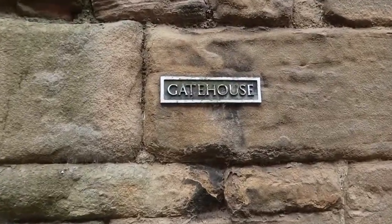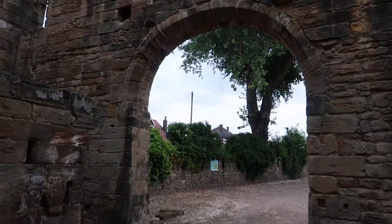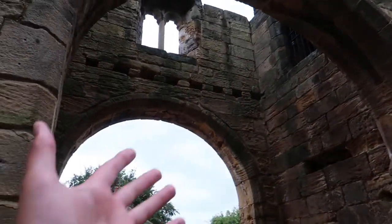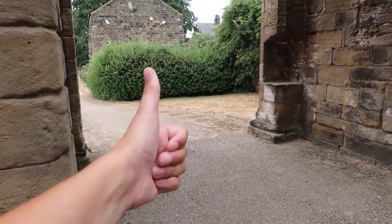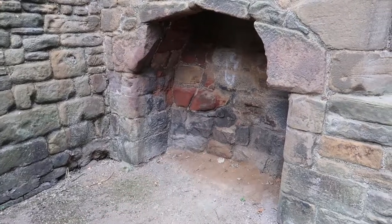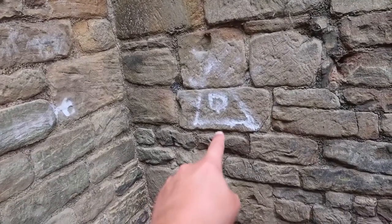So this is what's known as the gatehouse. At a guess, it housed the gate. Although there is no gate here today, anyone could walk in, just like we did. I assume that this used to be some sort of fireplace. Thoughts? Probably. This is the gatehouse. Also, dun dun dun, Deathly Hallows. Really?